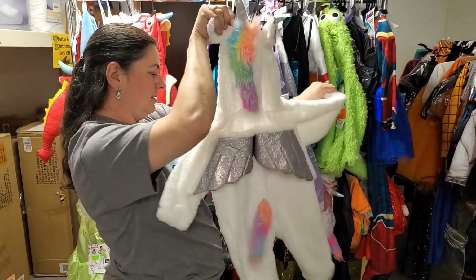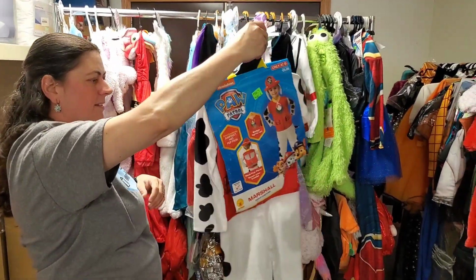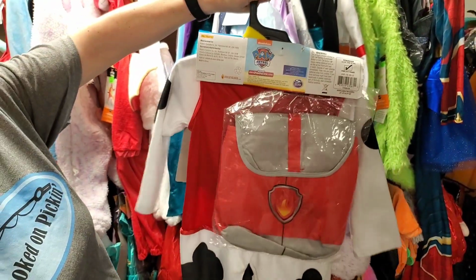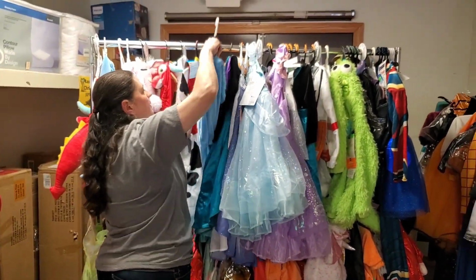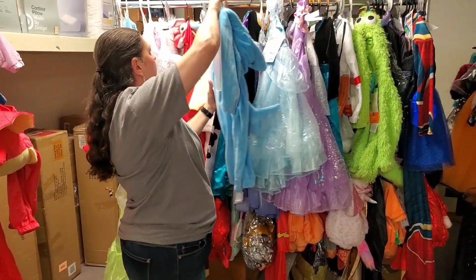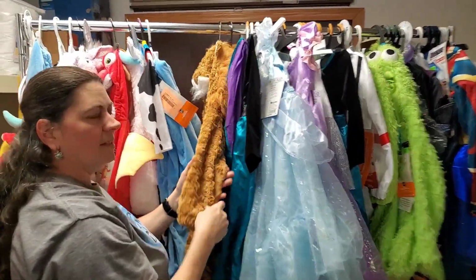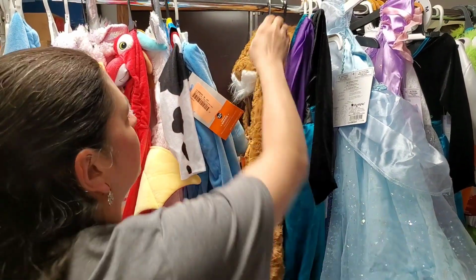All right, 6 to 12 months. Unicorn. A little unicorn. This one is 3T, 4T. It's Paw Patrol. It's the Marshal. Paw Patrol, yeah. Look at that. The badge lights up. Look at that. Comes with a backpack and everything. You have another shark. Very important to have sharks in your life. 18 to 24 months. Here's another lion. Oh my goodness, this thing is so soft. I wish you could feel it. It's super soft. 18 to 24 months.